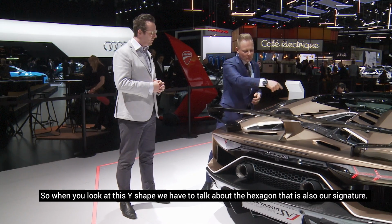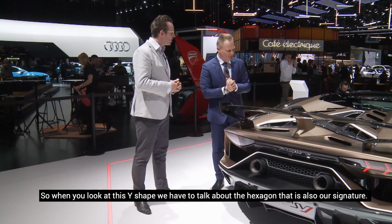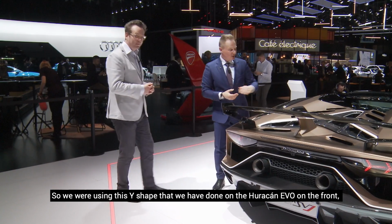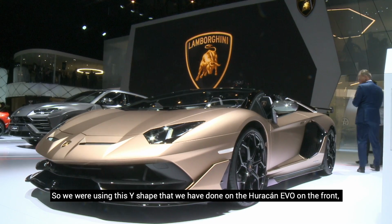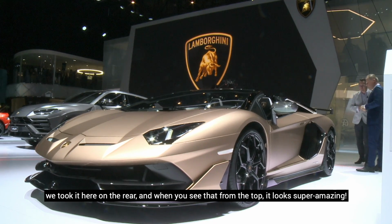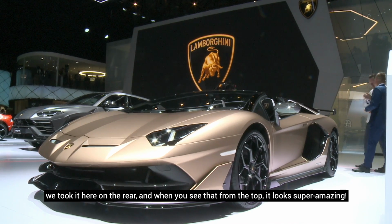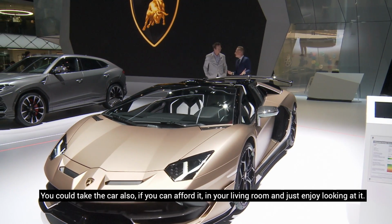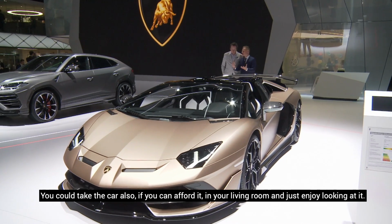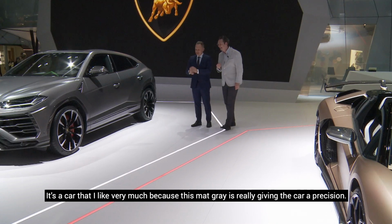So when you look at this Y shape, we have to talk about the hexagon. It's our signature. We were using this Y shape that we did on the Huracan Evo on the front, and we took it here on the rear. And when you see that from the top, it looks super amazing. In the end, for me, it's sometimes also like a motorcycle. You could take the car, if you can afford it, into your living room and just enjoy it as a sculpture. Look at it.